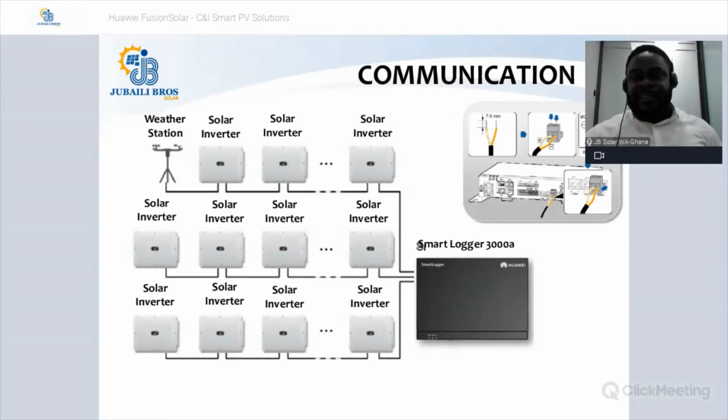Now, we advise that if you have other devices that are not inverters, they should always be at the end of the synchro, not at the beginning or anywhere in the middle. As you can see here, this is a weather station, an EMI, and the EMI is connected at the end of the synchro, not at the beginning or anywhere in between. It's very, very important. So the Smart Logger can have this communication arrangement and take up to 80 devices.